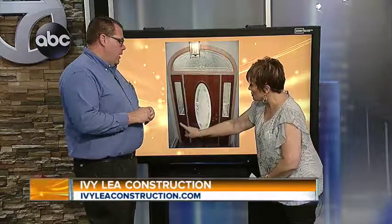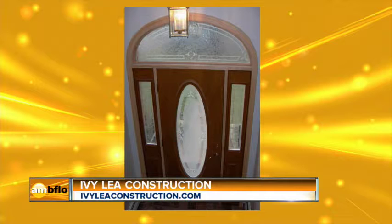Right. Now, when you say full frame, that means this all comes out? Every bit of that. All the casing is going to come off the inside, and all the frame on the outside is going to come off. On the outside, we're going to retrim all with aluminum and/or AZEK, and on the inside, all new casings are going on.